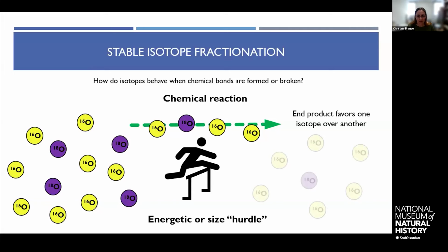From a cluster of 7 oxygen-16 and 4 oxygen-18 atoms on the left, the green arrow points to 6 oxygen-16 and 1 oxygen-18 on the right. So in the end, you're going to end up with a different pool, a different ratio of the heavy to the light isotope in your end product. And that is the process of fractionation.